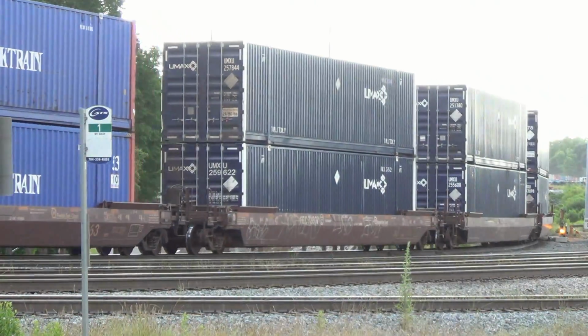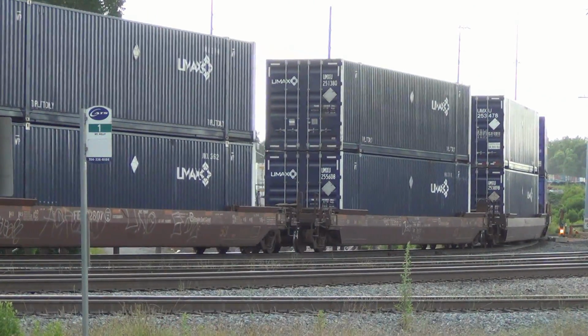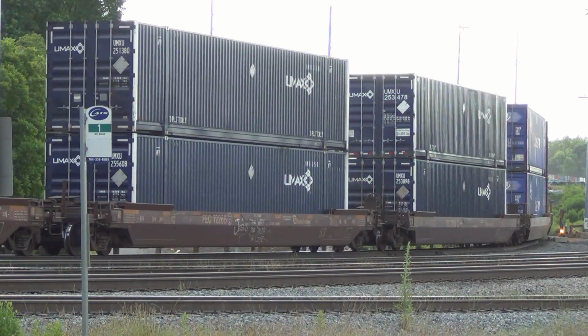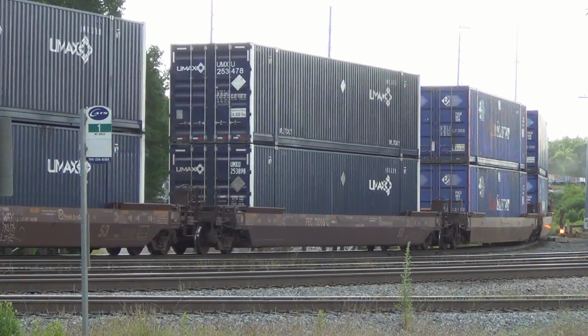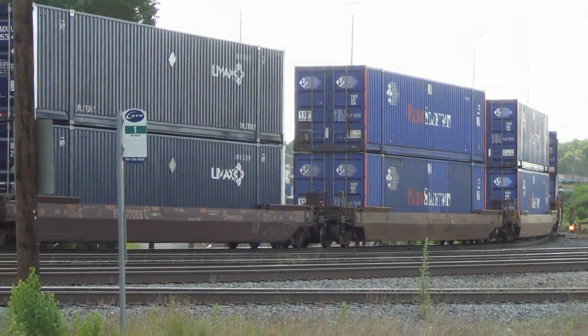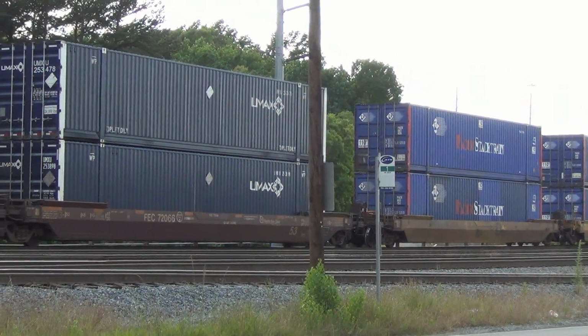Now there goes one in. I'll get out here and see if I can't befriend somebody that'll let me get close to that intermodal yard and get you guys some pictures. See, I know there's a little glare on the camera there. Let me pull this back out a little bit.